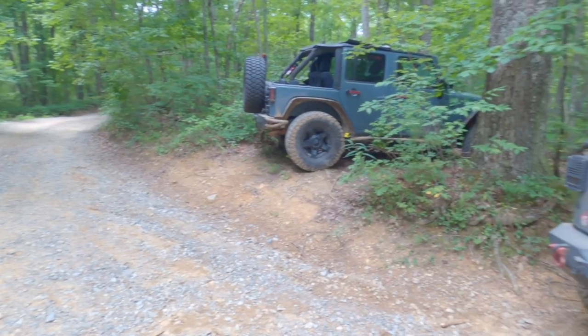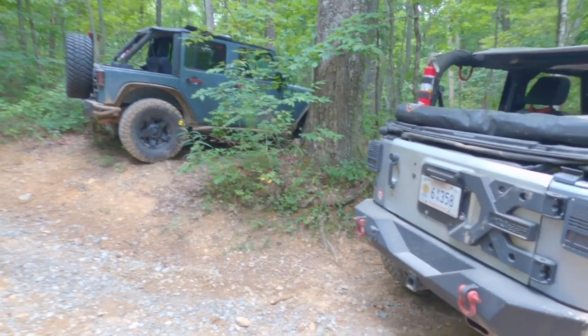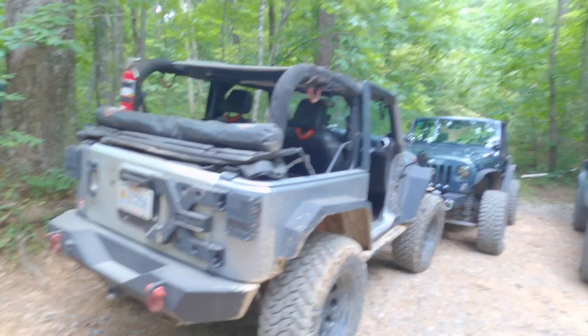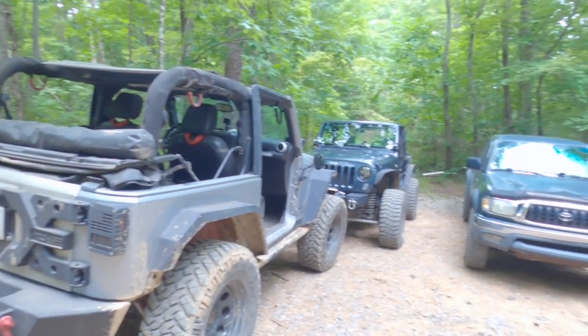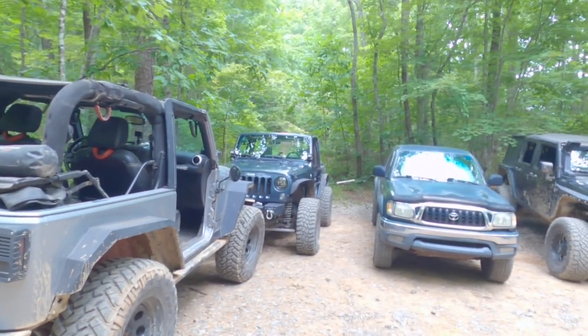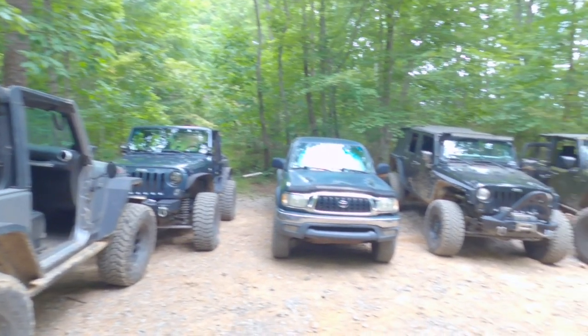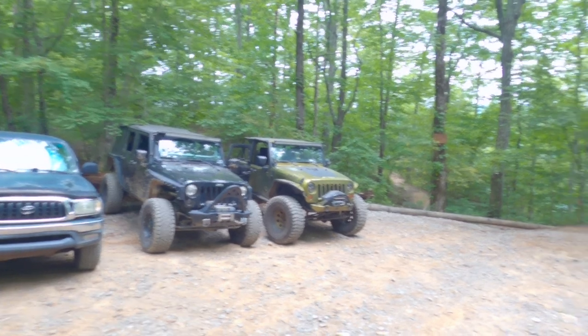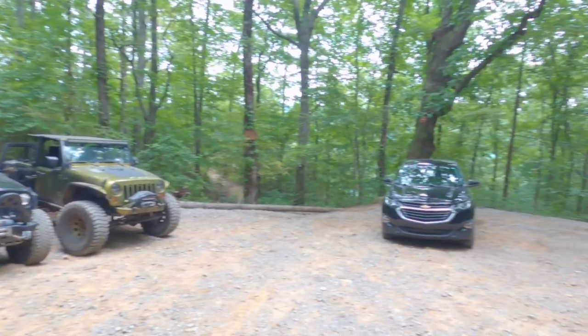After wheeling for a little bit, we decided to stop and have us a little lunch. So we found us this little area. We had been here before and hiked out to the point. I stayed behind to hang out with the Jeeps and stuff because there's a lot of stuff in there. So we had lunch here and then we got back on the trail and went and discovered some new roads.